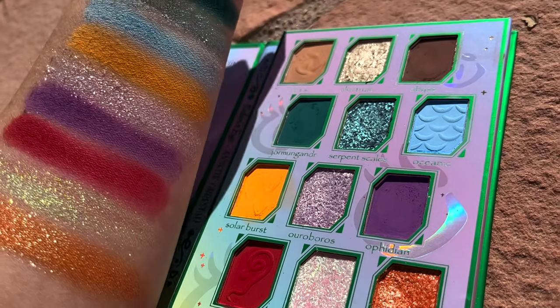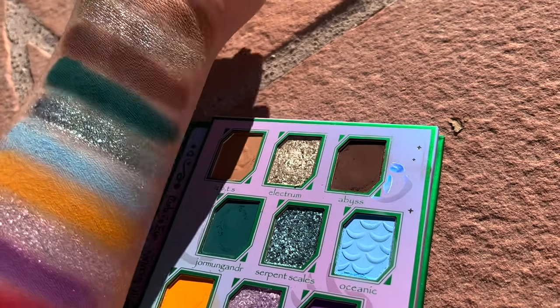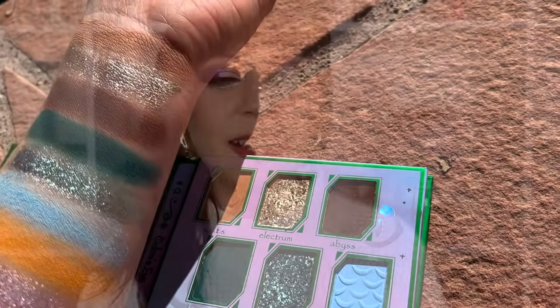I just thought this would be really, really fun to play with, and I hope you like it as much as I do. I literally cannot wait for all of you to get your hands on this palette and try it out and just experience the joy of this as much as I have, because I have had such a good time with this palette. You don't understand.